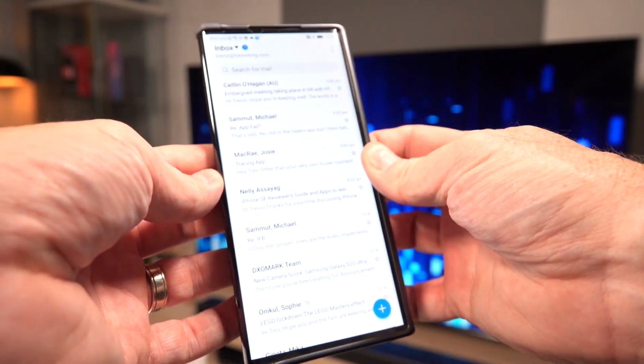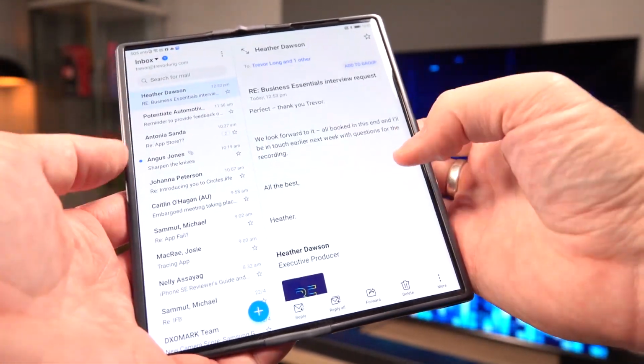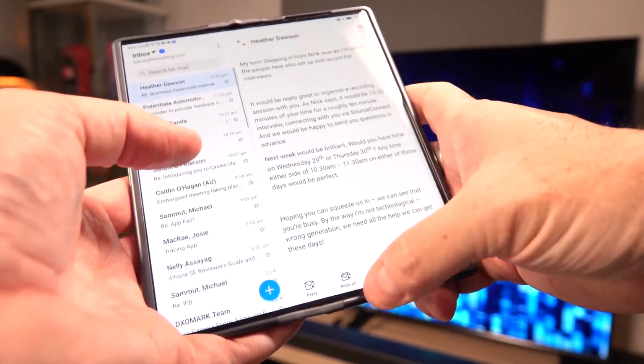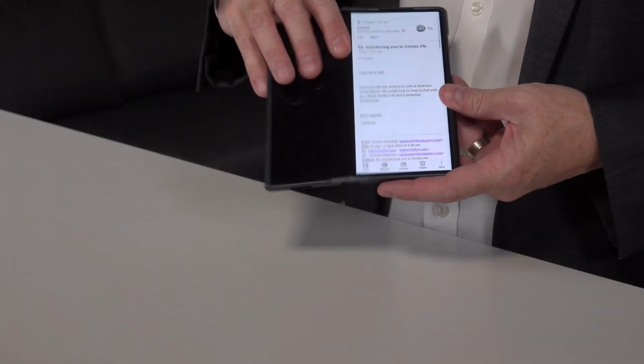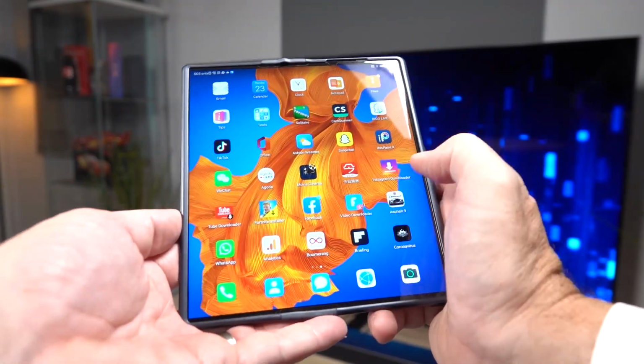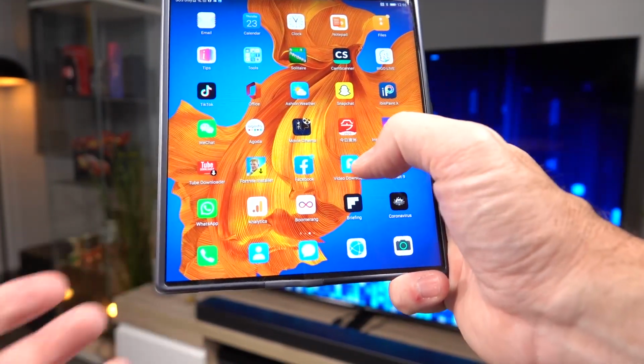So there's a lot of limitations you're putting on yourself. And while you might say that using the standard email app here is fantastic because I've got this great list view and preview, and it's a fantastic way to use email, by the way. You go from having just your list view here and you open it up and you end up with your list and preview. I love it. It's fantastic. But I would prefer to have the Gmail app because I want to archive things. I want to label things, and those things can't be done with Huawei's mail program. There's a lot of things you're compromising on, but it works.